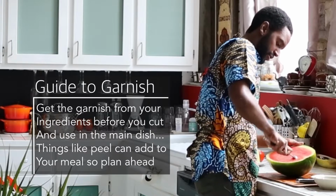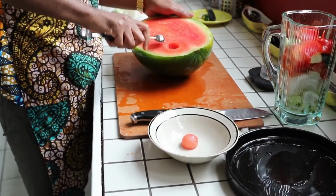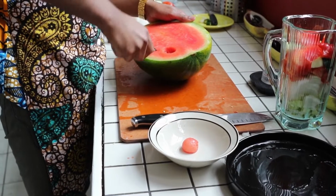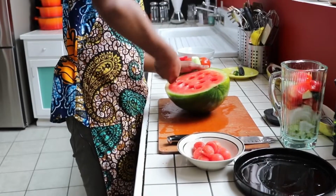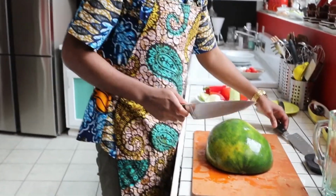What I want to do is just grab my melon baller and get a few pieces that we'll use for garnish. I've got our garnish. Grab a bit of a longer knife.